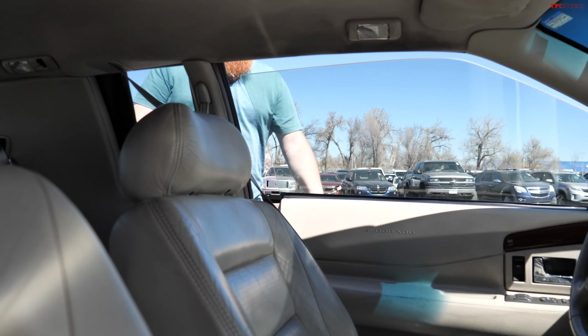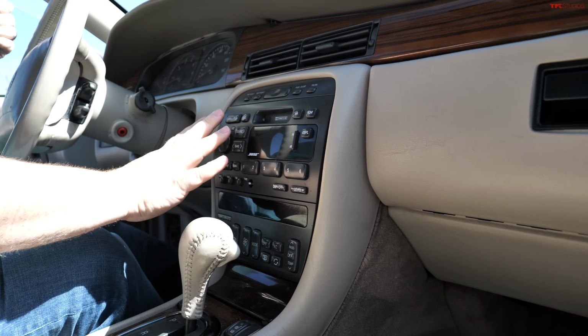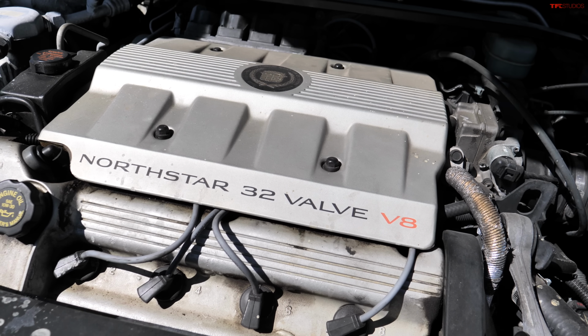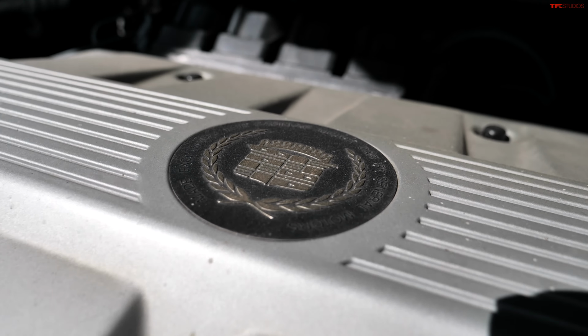Now, hopping into these, I will say the interior is really nice. They're pretty comfortable. I mean, yeah, the buttons are pretty chunky and very 90s GM, but the main issue that I want to talk about is oil consumption. And that starts with the rear main seal as well as valve cover gaskets, but that's not the biggest culprit. Let's start it up.